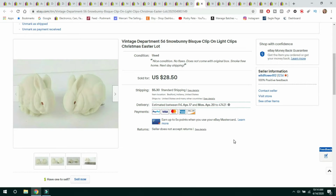Okay, this is a prime example of don't do what I did and don't take a picture of white things on a white background because it makes it very hard to see. These were Department 56 Snow Bunny Bisque clip-on light clips. I put Christmas, I put Easter. Sometimes people put them on their Christmas trees or they'll use them in their Easter decor. I paid 99 cents a piece for these. I had tons of them, and these were the last two that I had left.